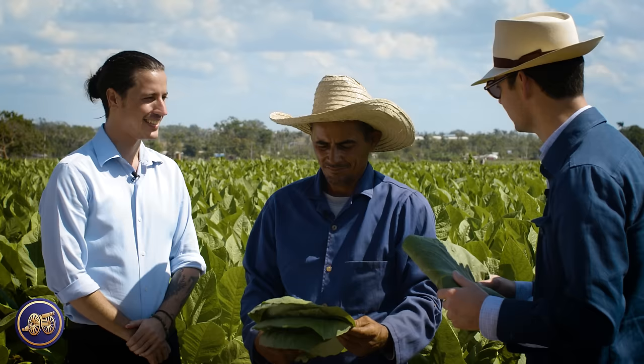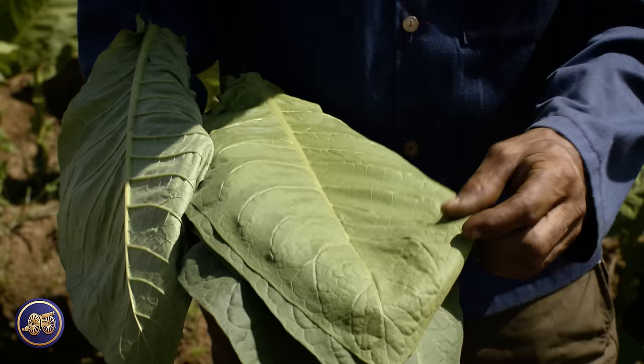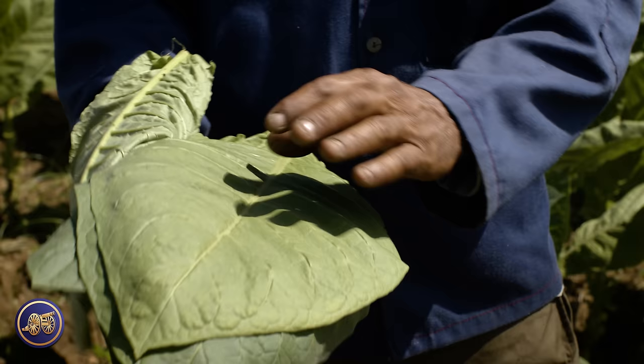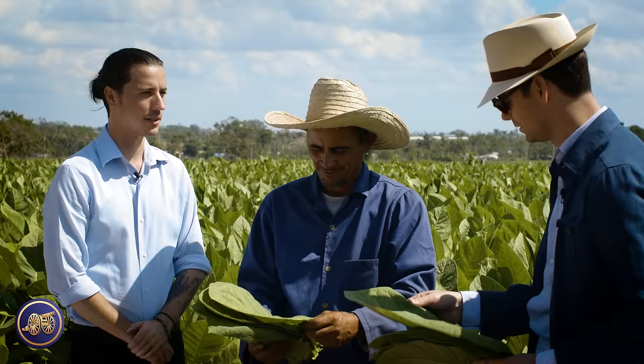¿Qué es lo que te hace sentir que estas hojas están listas para seguir a la próxima etapa de su viaje? El color. So the first thing would be the color of the leaves. Ya está cambiando de color. As you can see, the color is already changing. La textura de la hoja. The texture as well. As you can see, it's a thicker leaf.